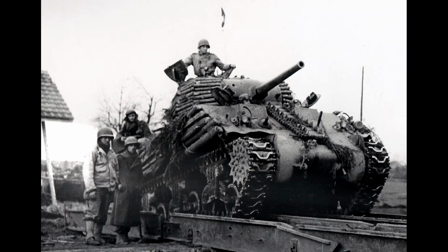The Japanese shells had been striking armor nearly twice as thick as they could penetrate. It was equivalent to firing a rifle at a concrete bunker and expecting penetration.